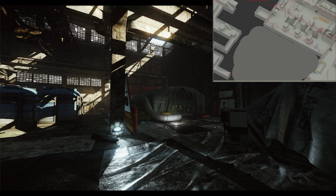Now, if we zoom out ever so slightly, we take a look from this blowout here, we can see that this opens up to a much larger square room, kind of like this. And in this next photo, much like the last one, we could see a tent in the corner.